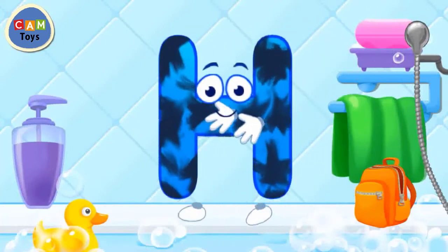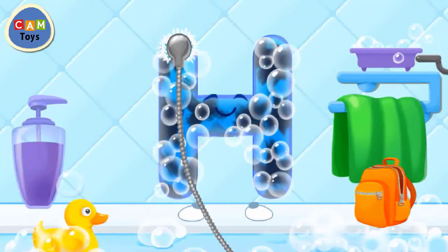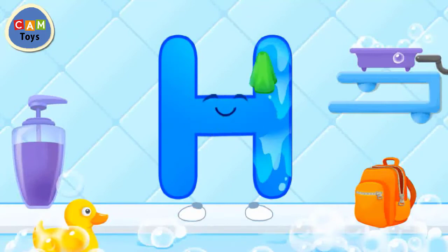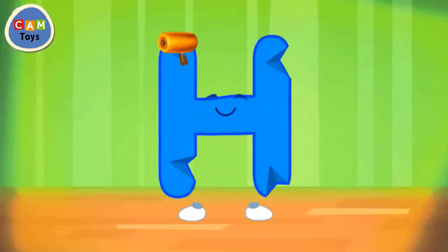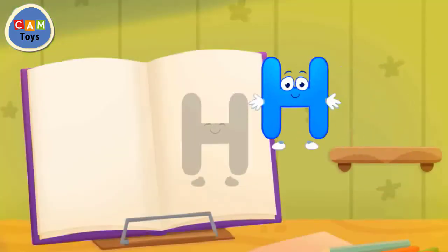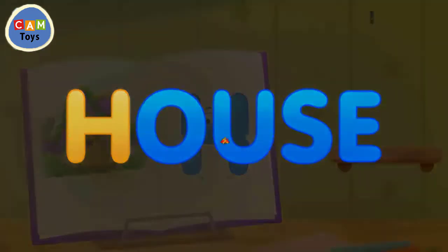The letter got dirty. First, soap the letter up. Wash away the soap with water. Wipe the letter with a towel. Beautiful! The letter got crumpled. Smooth the letter. Good! Without your help, we couldn't have done it! H, house. Take a nut for the squirrel.